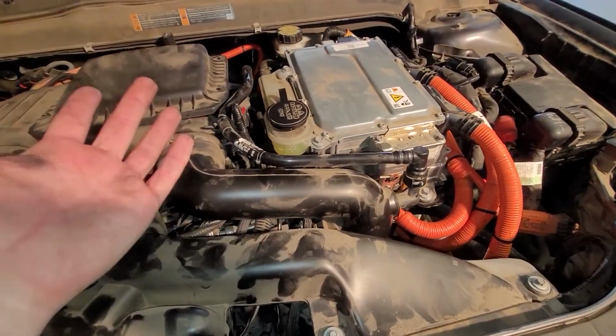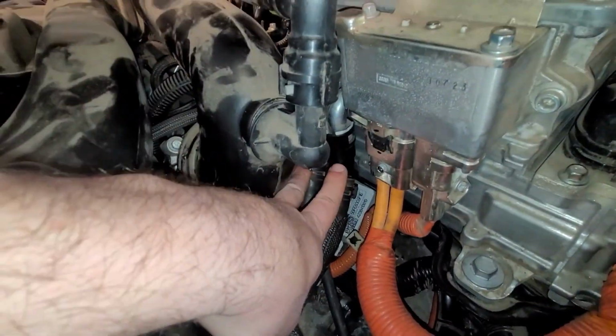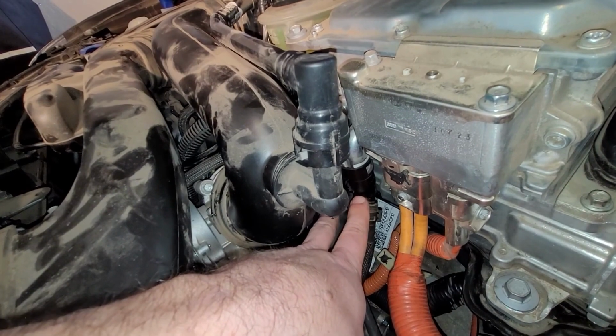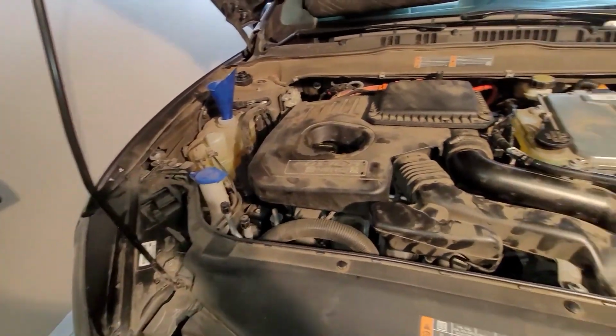Granted, not much drained out, right? It's just what was in the hoses up here, because once I disconnected these coolant hoses down here, I basically just left these upright and set them off to the side, so most of the coolant stayed in the TCM inverter system. So not much in there, about 1.5 gallons over there.